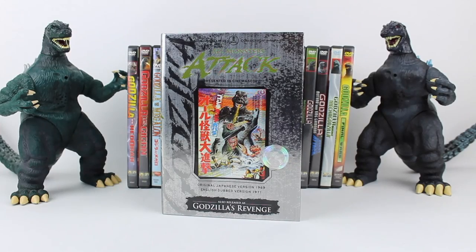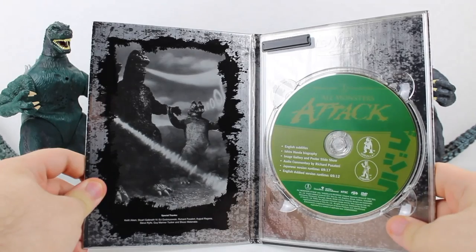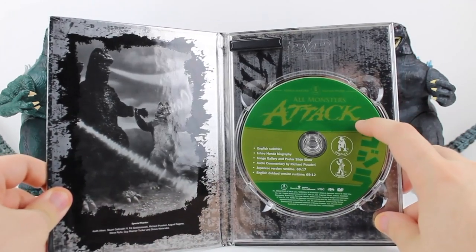Ah yes, All Monsters Attack. Also released as Godzilla's Revenge. I know this movie gets a lot of hate, but as stated before, there's a special place in my heart for this movie. I can't help it. It's doofy, it's kind of bad, but I love it to no end. Get a picture of Godzilla and Minya over there. Gotta look at the disc.